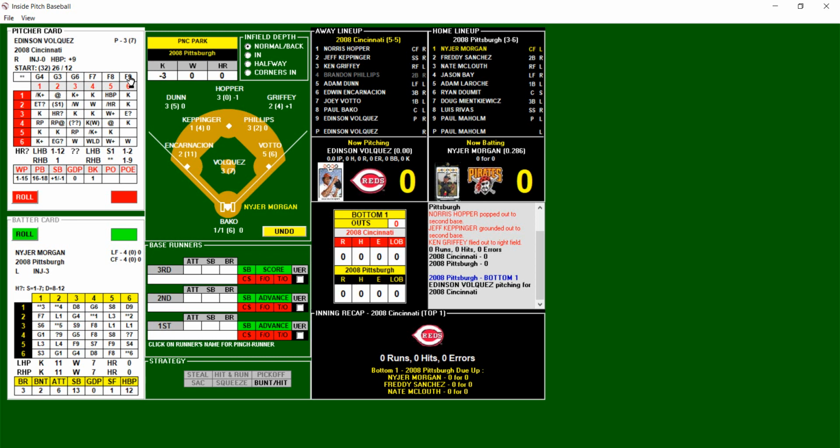We go to the bottom of the first, and here is the starting lineup for the Pittsburgh Pirates. Leading off, the center fielder, Major Morgan. Batting second, the second baseman, Freddie Sanchez. Batting third, the right fielder, Nate McClough. Batting fourth in the cleanup position, the left fielder, Jason Bay. Batting fifth, first baseman, Adam LaRoche. Batting sixth, the catcher, Ryan Dumit. Batting seventh, the third baseman, Doug Mientkiewicz. Batting eighth, the shortstop, Luis Rivera, and batting ninth, the pitcher, Paul Mahome.